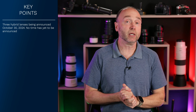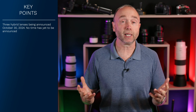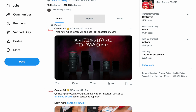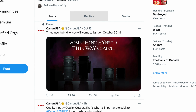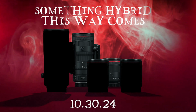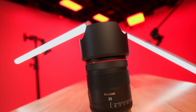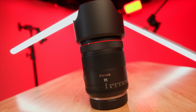Last week on October the 15th, Canon tweeted a static image that showed 3 lenses silhouetted against 2 existing lenses, with the caption, 3 new hybrid lenses to come to light on October the 30th. The Canon RF 70-200mm f2.8L image stabilized USM-Z was rumored for a long time, and it certainly fits the profile of that tall lens. And the other smaller lenses look like the rumored 24mm and 50mm, both being f1.4 and having a voice coil motor, similar in construction to the 35mm.